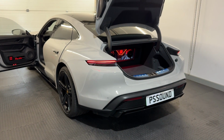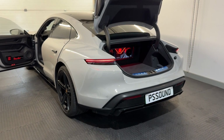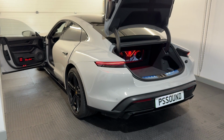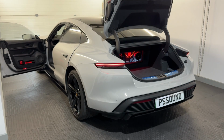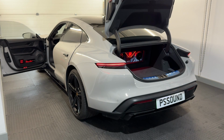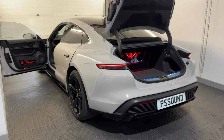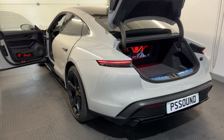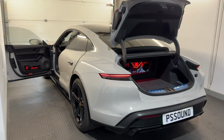And now some people may start laughing. Ha ha ha, you know, it reduces the range, it's going to reduce the range of the car so much because you have such a big system. Well, we have a video when we tested this system, the previous system in the black Taycan, and we clamped the system. So we showed how much the fully active system like this draws. And we also showed how much of the battery range of the main battery in the car was affected by the audio system. But I can tell you now as well, the big difference is that the audio system runs on 12 volts, or more exactly 13.5.